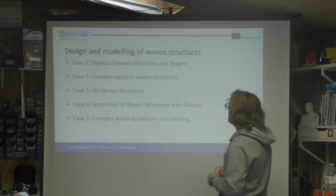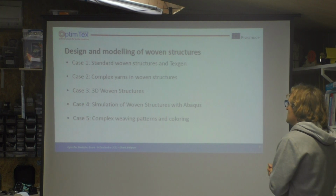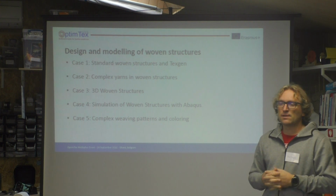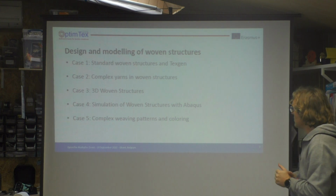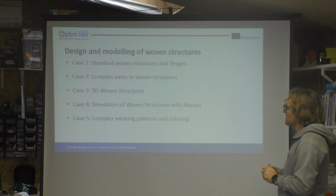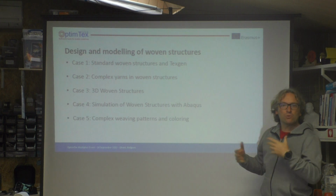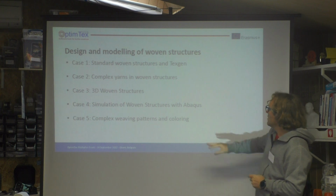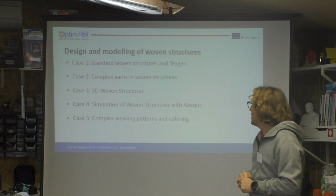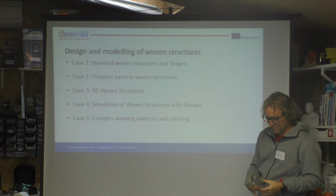So the first module that has been made is design and modeling of woven structures, which is all background on different ways to get a better insight and understanding of what woven textiles are, how you make woven textiles and what is possible. The courses are all made not as a pure theory course, but as cases, and it is perfectly possible to select only one case for a course. If I want some background on using the basics of Abaqus, you just select case 4. So the software used in the woven structures is TexGen.